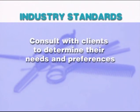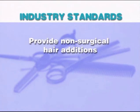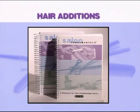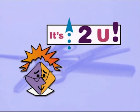Consult with clients to determine their needs and preferences. Provide non-surgical hair additions, and market professional salon products. Refer to your textbook and study guide for more information on hair additions. You'll also want to read the scenario in the It's Up to You section at the end of the chapter to prepare you for your future in the salon.